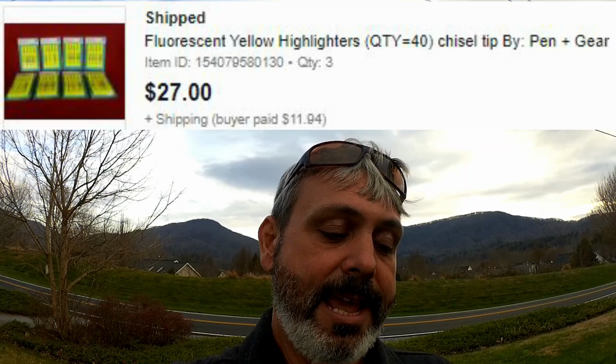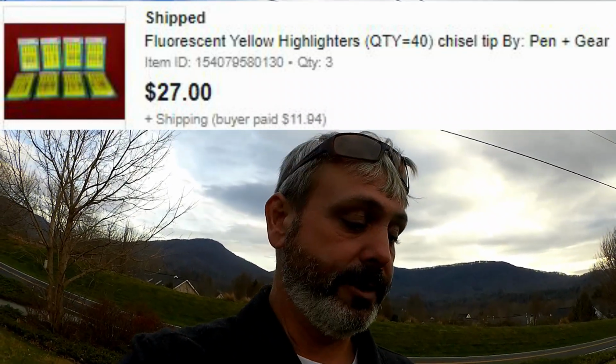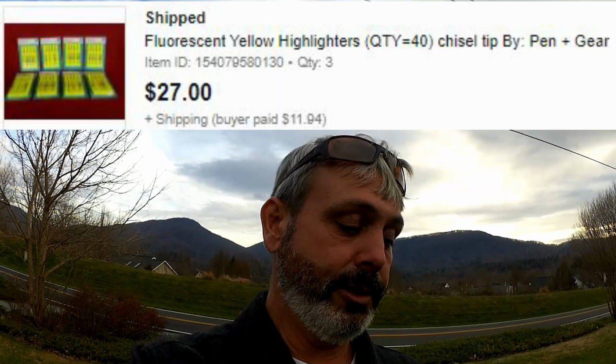24 packs, and I paid 25 cents per pack. So we're looking at a $4 investment and sold it for $27. So about a $20 profit on those. The reason I went way low on those is those highlighters, they'll dry up over time. So if I can move them, I'm going to take offers on them. Plus 20 bucks, hey, I'll take that any day. But that one also was plus shipping, so I didn't lose anything on the shipping side.